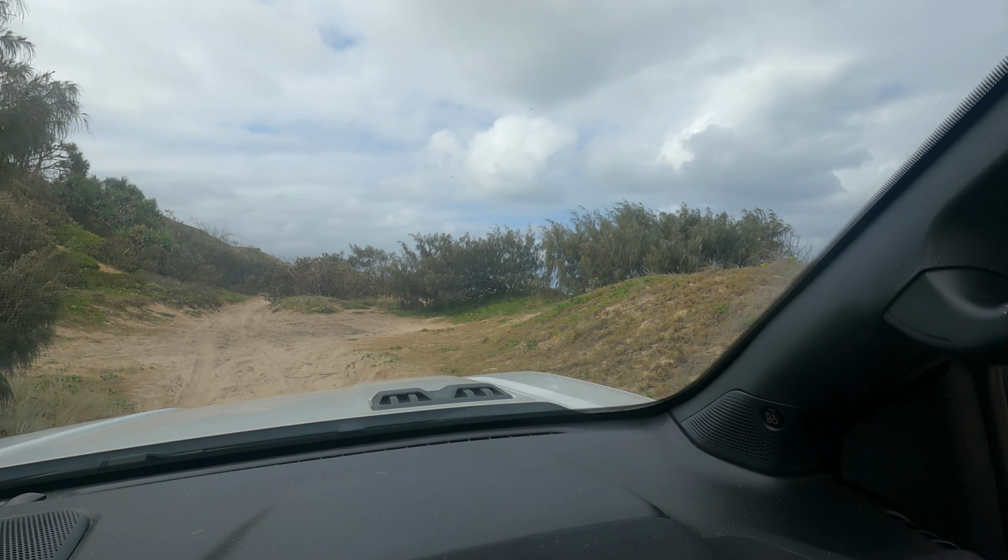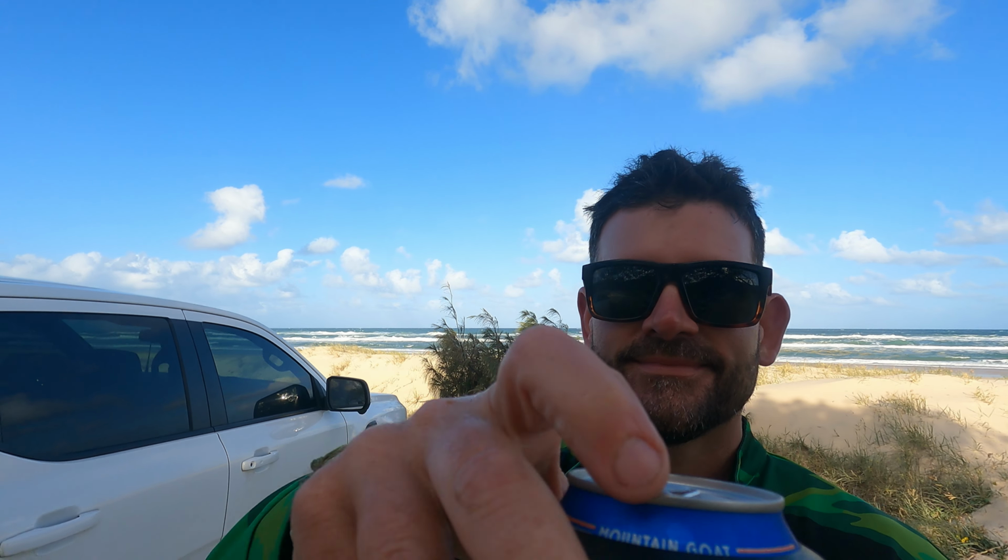So these are the typical Fraser Island beach camping spots. You've got generally Eastern Beach over there, a little bit of sand dune that you're behind to shelter you from the wind, and then you just drive along and pick your own little piece of paradise.